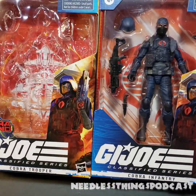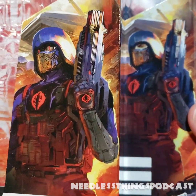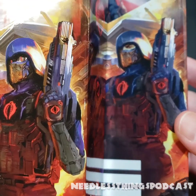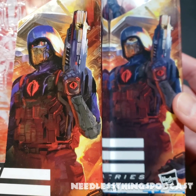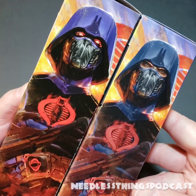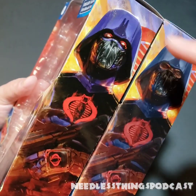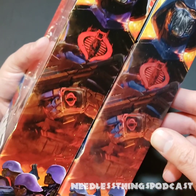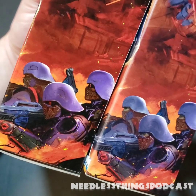Very, very similar boxes, but you can see the difference in the troopers. The Target version has the goggles in the artwork. The regular version does not. Otherwise, the art is basically the same there. Same thing on the sides. You've got the goggles. And you know what? I noticed there is a difference in the shades of blue between the two. So that's interesting as well. But otherwise, it looks like pretty much the same thing going on.